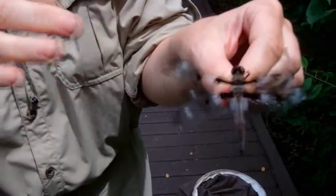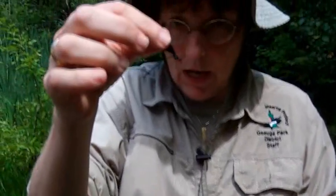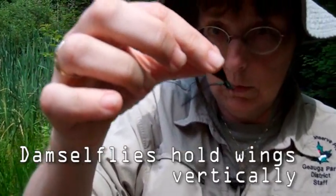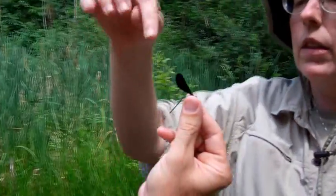So, the difference between dragons and damsels. Dragonflies hold their wings horizontally when they're at rest. Damselflies hold their wings above their body and folded. Want me to hold that there? Yeah, maybe that would be a better thing. So they hold them behind like that.